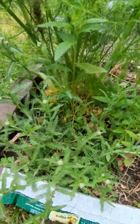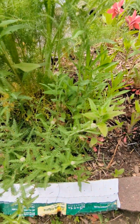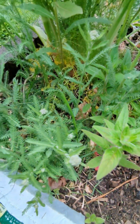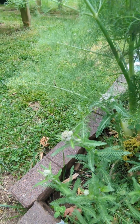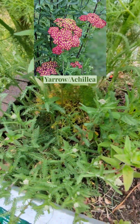Okay, next to that is Yarrow. It's a red-orange yarrow, and it does have buds, so that means probably, I'm sorry, I can't focus so well. Let's see if I can focus. Probably by next month, we'll have those flowers.